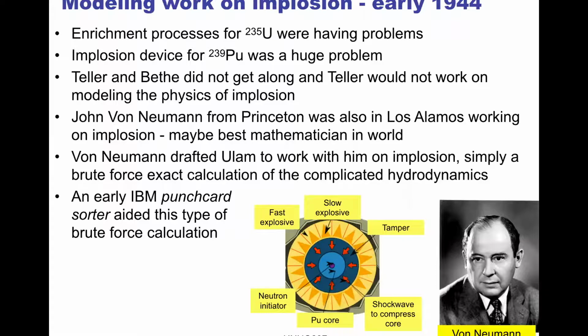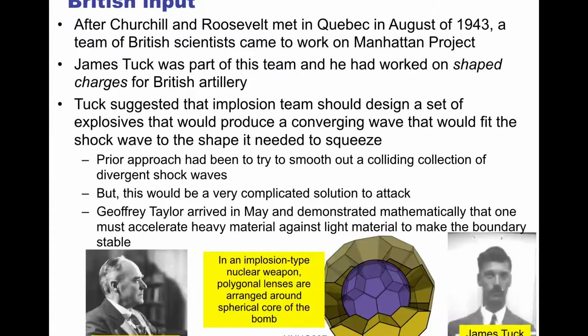Also von Neumann was brought in, another Hungarian Jew, one of the great mathematicians in the history of mathematics, sort of father of the computer. He was brought in to help Ulam on calculations of how to make this implosion completely symmetric. Also, there was the first computer, called the IBM Punch Card Sorter. Instead of doing these calculations by hand with a slide rule, very complicated calculations of a spherical array of explosives, they had an early stage computer to help them on this brute force calculation. Von Neumann was an expert on that, and he helped build that first crude computer. And so that was a crucial contribution that von Neumann made.